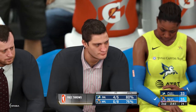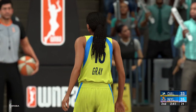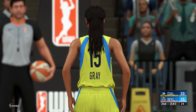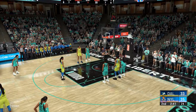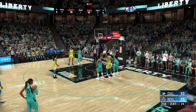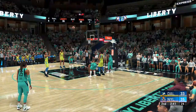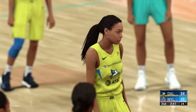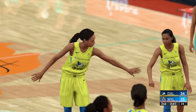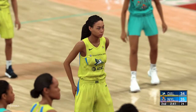Working themselves to the line here in the second, a nice way to get their offense going. And maybe cause some foul trouble along the way. That could pay off as well. The first one falls. And this Dallas Wings franchise, several championships under their belt, one in 2003, 2006, and 2008. Dominant decade for the team.